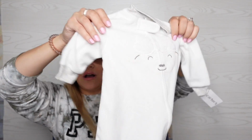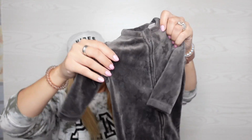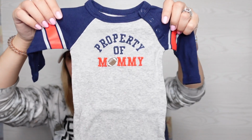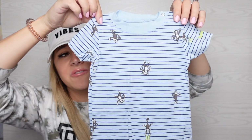Ooh, this is new with tags Carter's, like a fleece little sleep sack. Size small, that's cute. Oh my gosh, this is so cute. Old Navy, 3 to 6 months. Oh my gosh, it's so soft. It has stars on it and it's like a velvety material, little sleeper. It says Property of Mommy. This is Carter's 3 months. Has a football on it. Oh my gosh, so adorable. I am so excited for baby boy clothes once again. Oh my gosh, that is so cute.